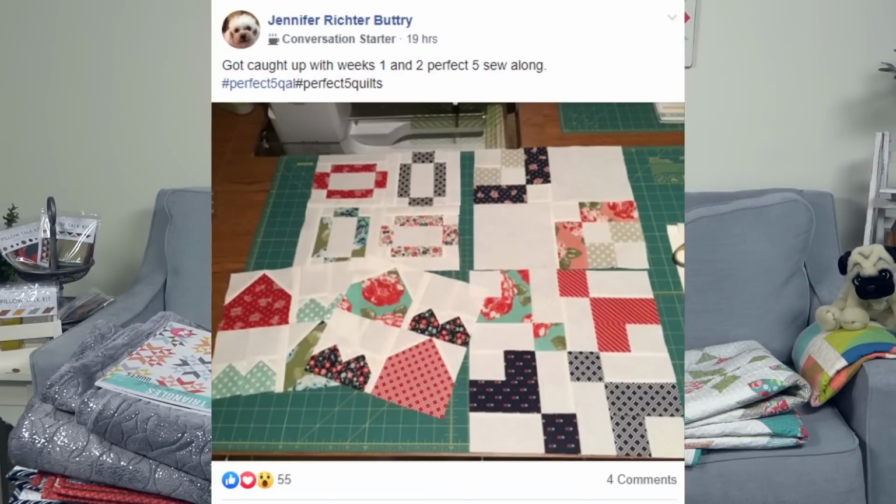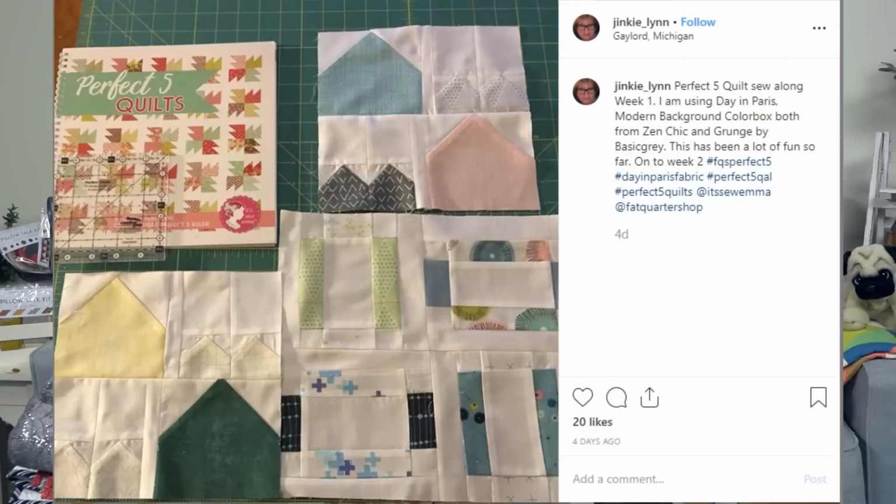And this is Jennifer Richter Buttrey, and I'm so excited because she's using the same fabric I use, which is Early Bird, so that's super exciting. And then Jinky Lynn, she's using A Day in Paris by Modern Background Color Box, both from Zen Chic Moda Fabrics.